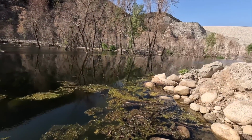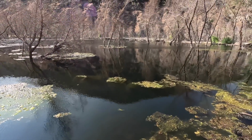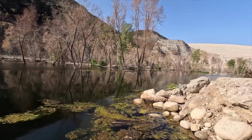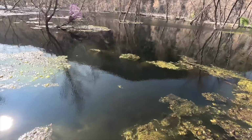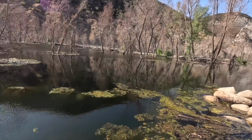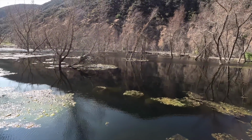This water just seems a little too warm. It feels like it's around 70 degrees. I don't have a thermometer with me, but it feels a little warm for trout and a little stagnant. This looks like bass fishing country, but I doubt there's any bass in here. You never know, I guess. But I think I'm going to focus on heading upstream where the water is cooler and less stagnant.